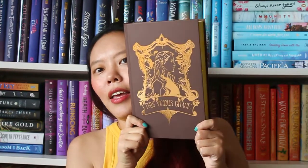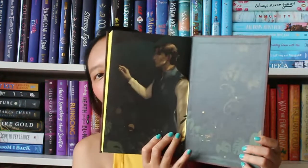For this one, they have also a unique case stamp. If you can tell that, it's kind of hard to have you see it. And also their end papers, this and this. So I'm really excited. I really enjoyed This Vicious Grace. I think it has a really fantastic main heroine who has to deal with this idea of ethics and being seen as monsters. I did a panel with the author of This Vicious Grace, and so I will link that below as well because I thought that that insight was really fantastic.